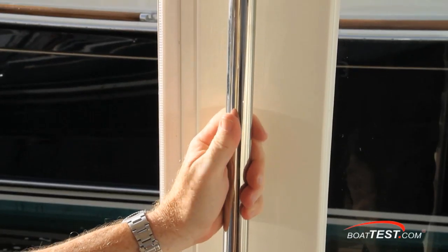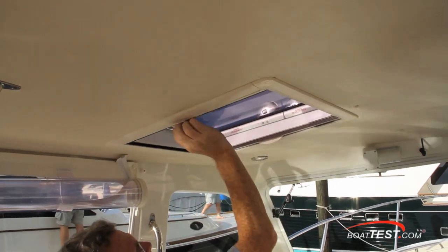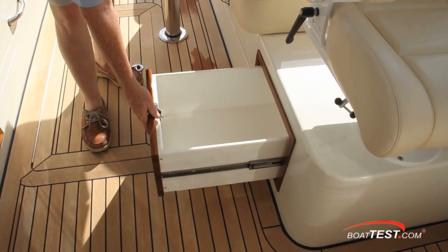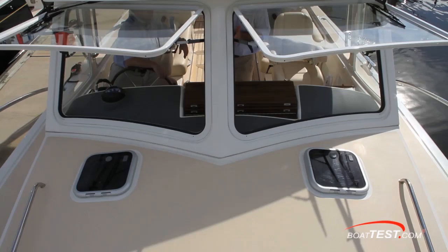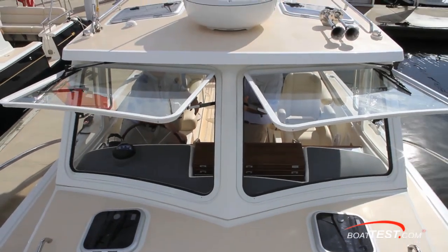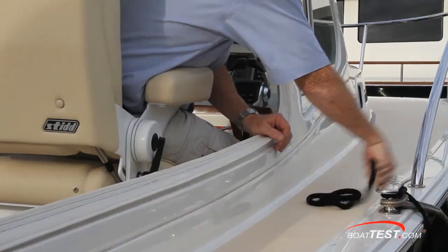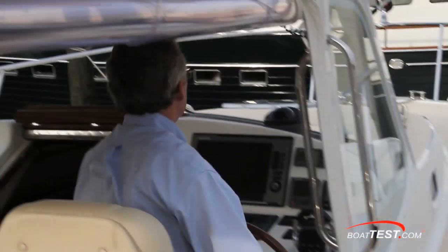Not many builders add this many grab handles, and notice the overhead hatches that can be shaded. That's helpful if you convert the area for overnight guests. Beneath the seat is a storage drawer with another just across. The forward windows open to the horizontal, providing all the ventilation you'd like. The side windows not only provide outstanding visibility, but also make tying up your MJM 36z single-handed a simple affair.